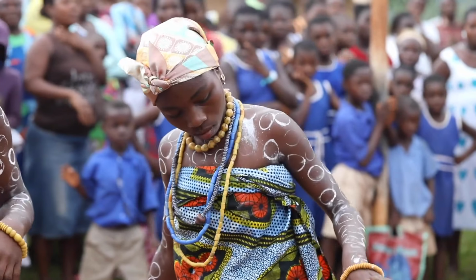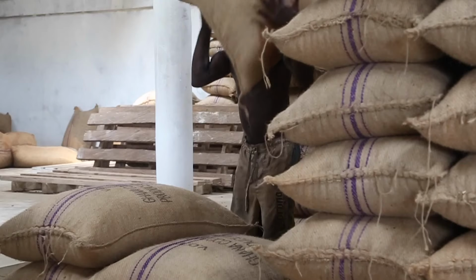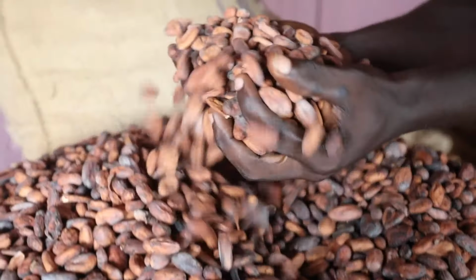Ghana, a country in West Africa. It accounts for 35% of the global supply of cocoa. I've come to Ghana to delve deeper into its infinite world of cocoa.